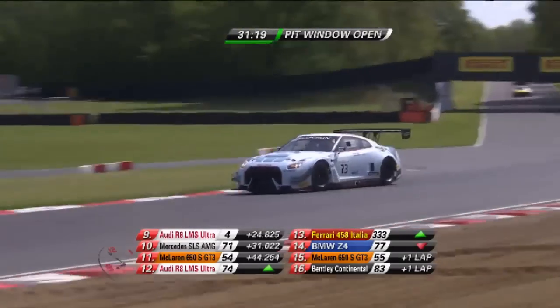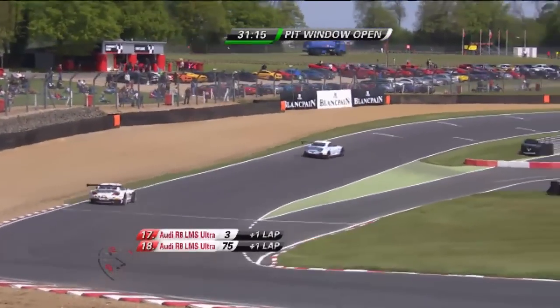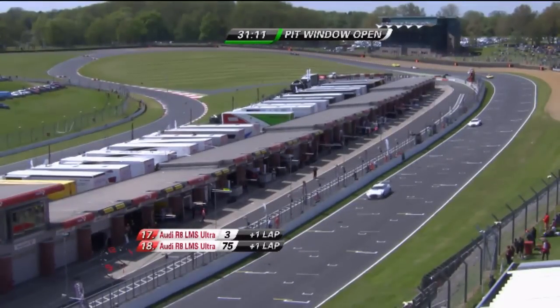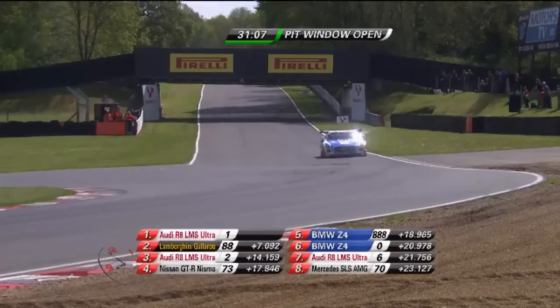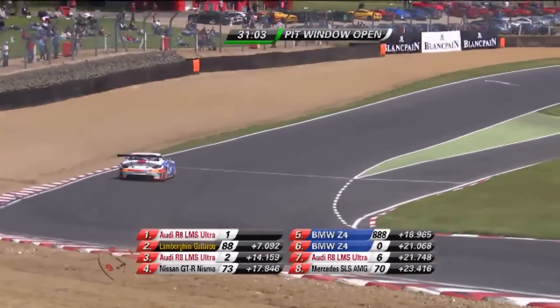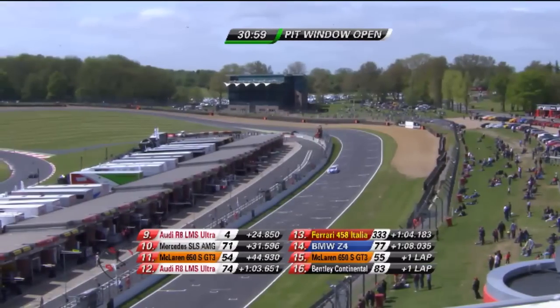Kevin Estre had a slow lap, I mean, in relative terms, 29.9. Again, it was his out lap, I suppose. I think it was his out lap, so he would have lost time coming out of the pits there. But I was expecting him to be a little bit closer. So no one coming into the pits this time around. There's Marco Asmer in the 71 Russian GT car that he's sharing with Alexey Vasiliev.